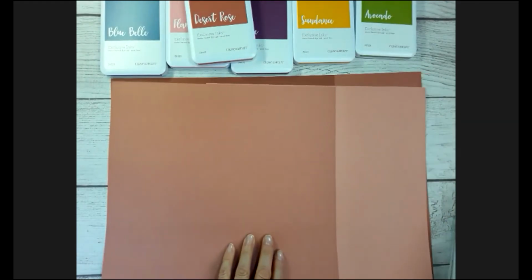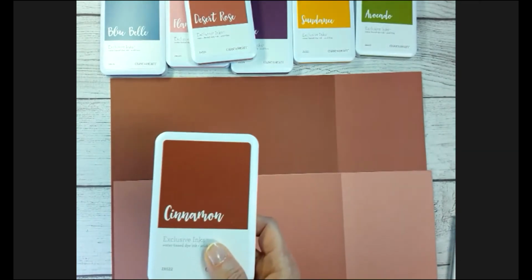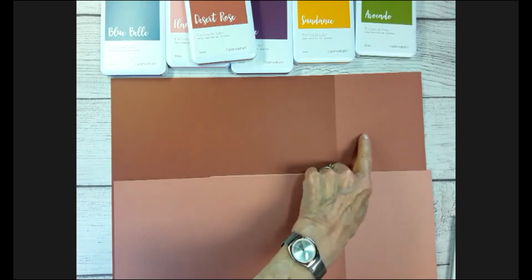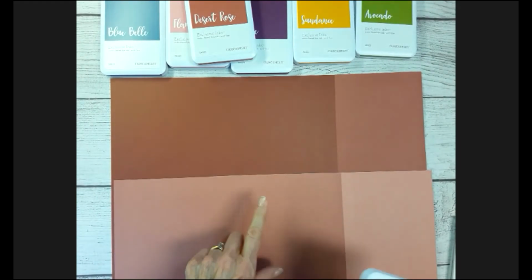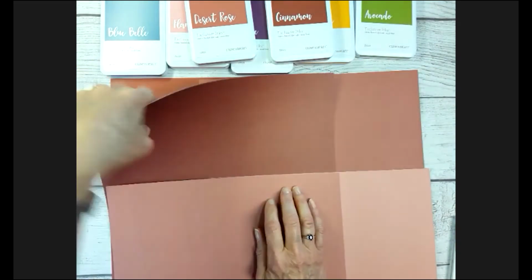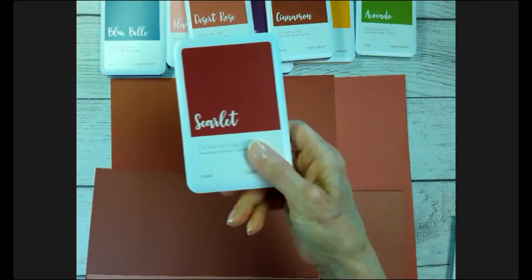Then we've got cinnamon, okay? And I'm going to pull Desert Rose down. Cinnamon is a really deep, rich color, and you can see its two tones here, but look how well it coordinates with Desert Rose. And finally is our new red, and that is Scarlet.